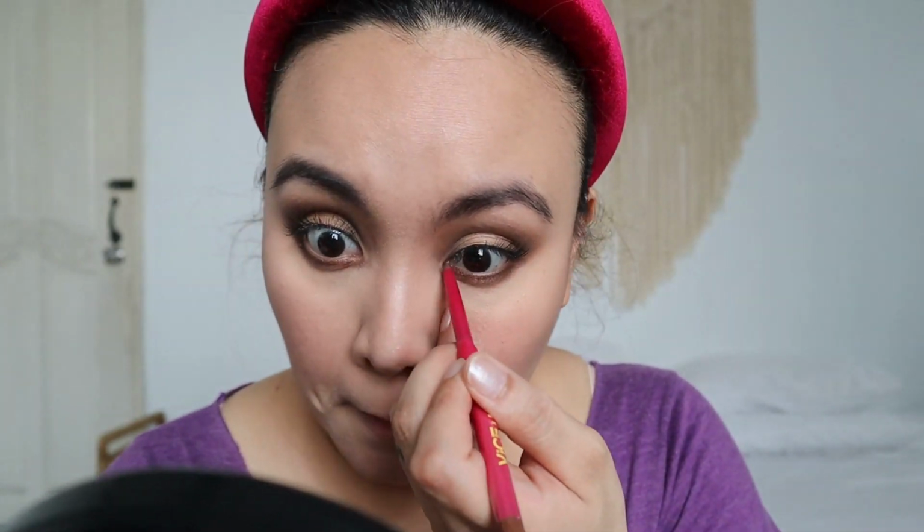Blush, Vice Cosmetics, or a blush in Applauded. Subtle lang. For highlight, Wet n Wild Mega Glow highlighting powder. Want to define my eyes more, so gagamitin ko itong Vice XN Clothes na eyeliner. And then mascaras to make my lashes more va-va-voom.